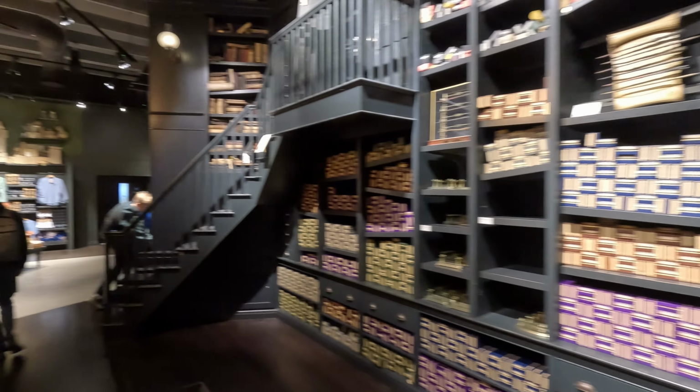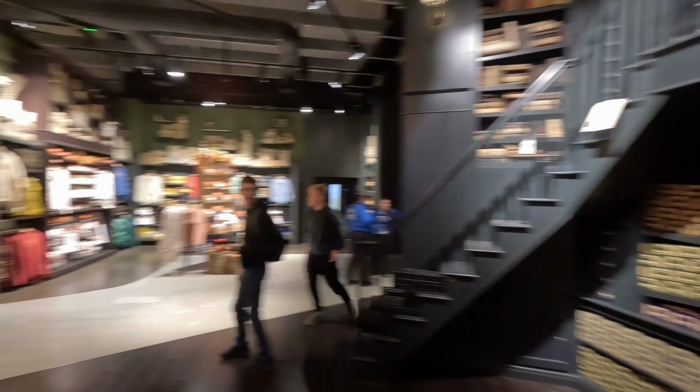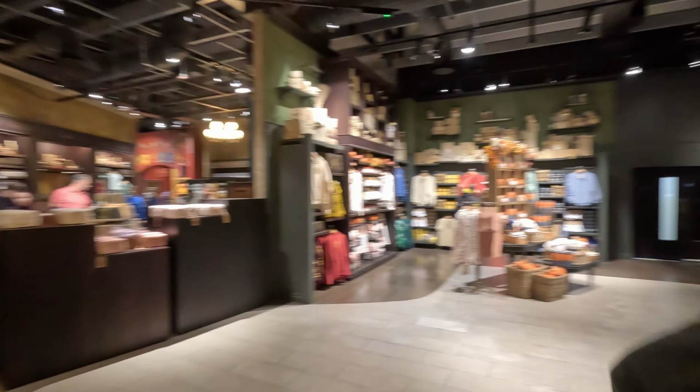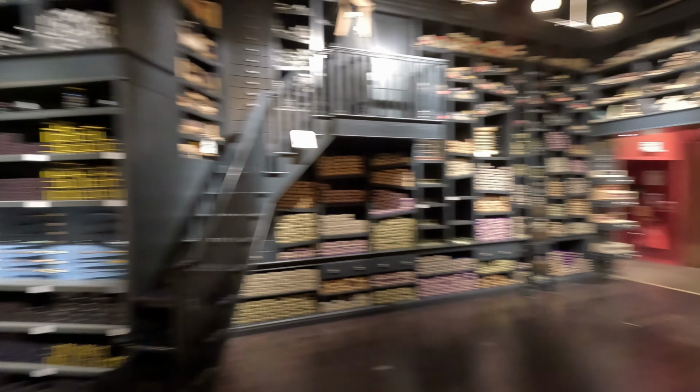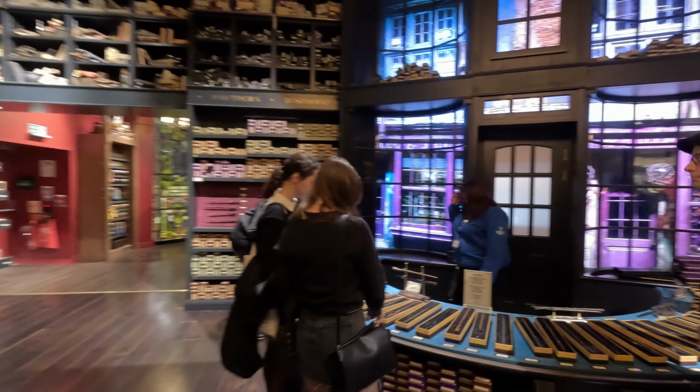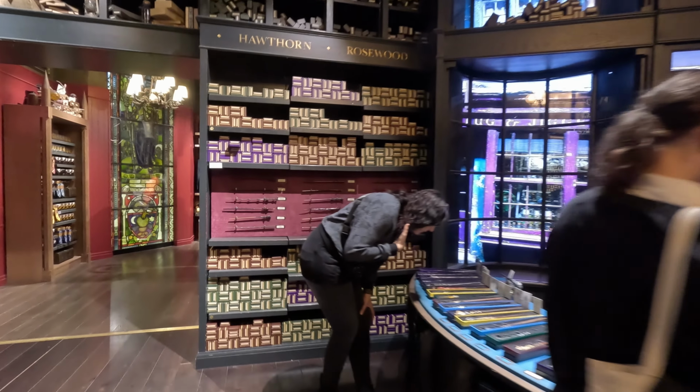Definitely my favorite part of the gift store here is Ollivander's, where you can buy all kinds of wands, and they have all of them on display here, which is pretty cool.